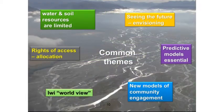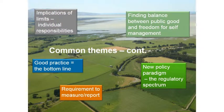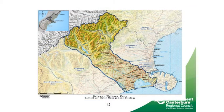And I don't want to go through any of these in any great detail, but maybe just highlight the importance of things like the iwi worldview, the importance of predictive models, which has been an important part of this morning's discussion, and the importance of good management practice, which I'll be saying a bit about later on. So those are themes that I think are permeating all of these processes and the solutions that are arising through these processes. So let's go back to Selwyn-Waihora.